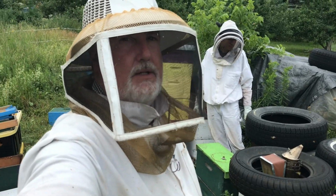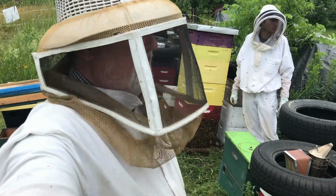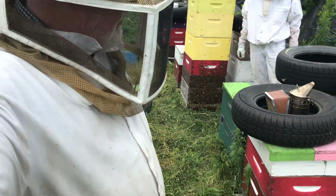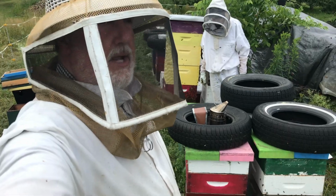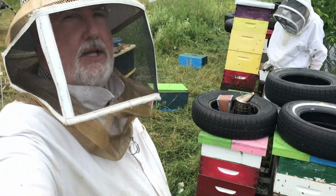So, Munro Yard's doing very well. As with the others, we've got a honey flow on. Hopefully it will continue. I've got my doubts as to how long it will continue because of this clustering on the outside, but they always do that in high humid weather.